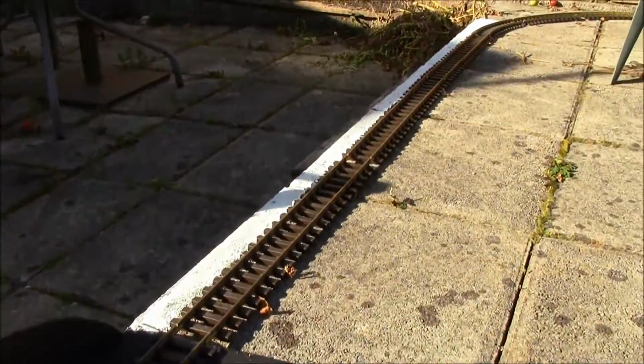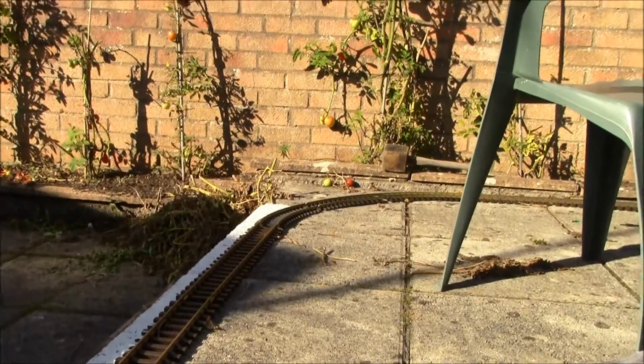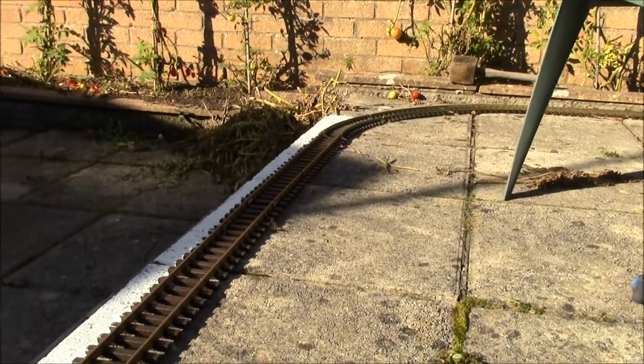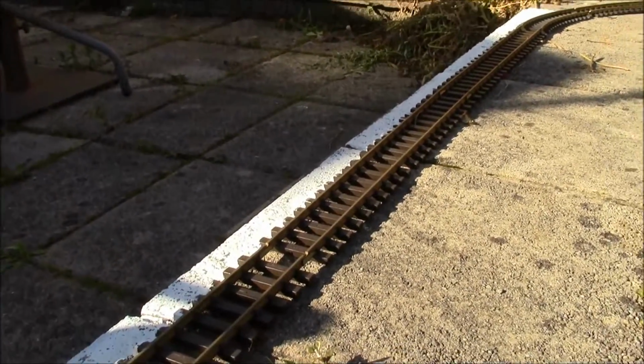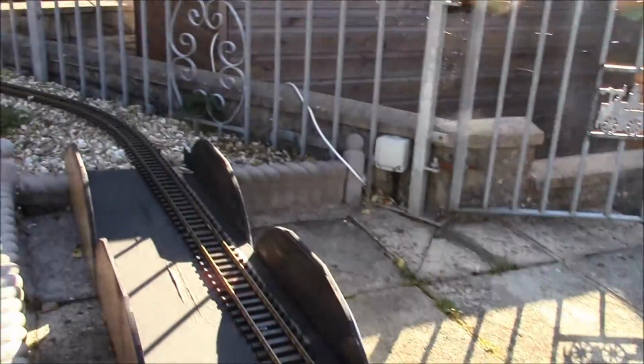And now we are back right where we started. This will be the area again for another station in the meantime, and hopefully we'll have another point coming out around about here to make a double track across the bridge back down to the pond area.